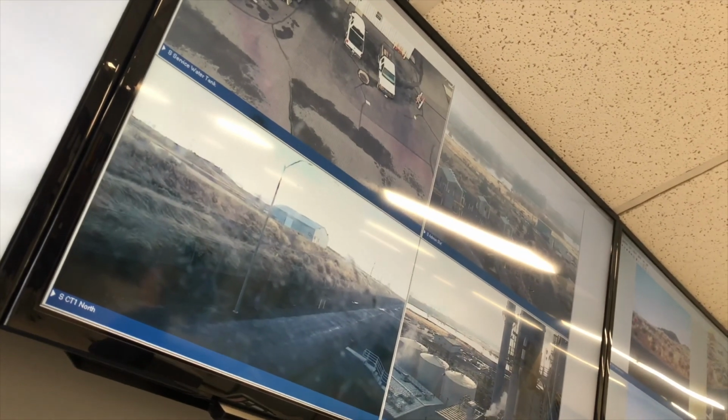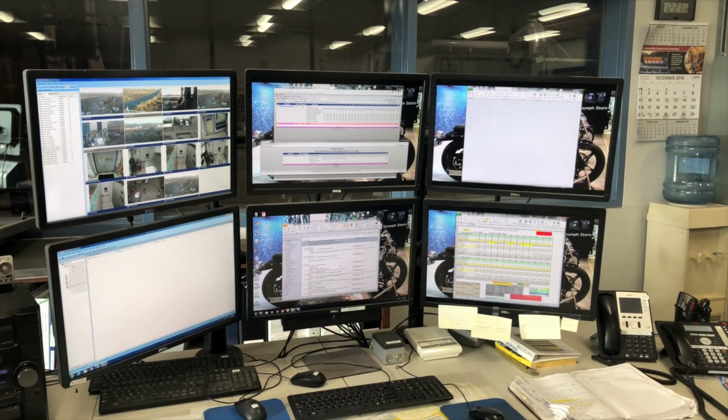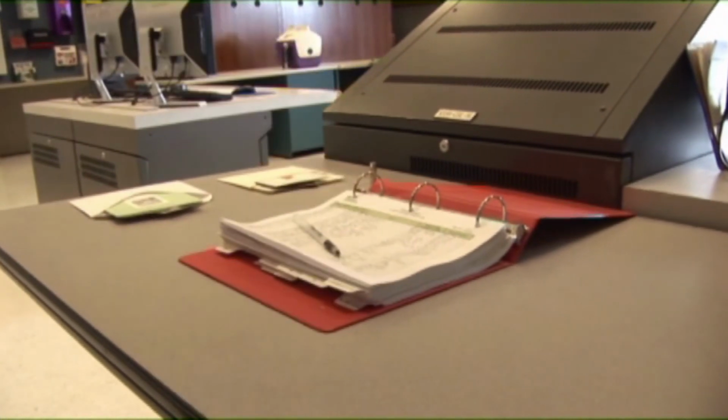Rooms at Klamath Energy having control system equipment are locked and have controlled access. The KCP control room, the control cabs for all the gas turbines at both plants, and the switchyard have badge readers with cameras. Klamath Energy controls badge access to these areas. If you have no badge or need entry, you will have to locate a KE employee to escort you.